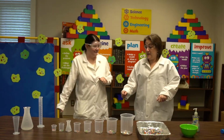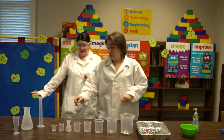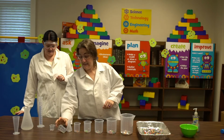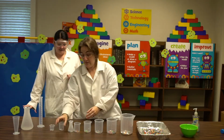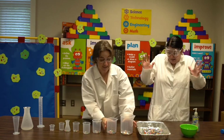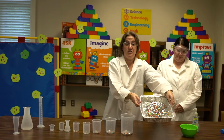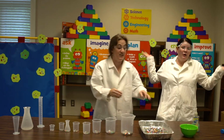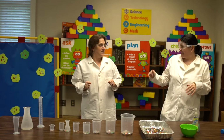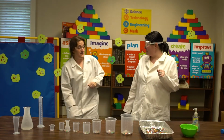Bacteria actually multiply really fast. You start out with just one little bacteria, and then it very quickly becomes 2, then 4, then 8, then 16, then 32, then 64, then 128, and it goes really, really fast. Before you know it, they are out of control. However, there are ways to control viruses and bacteria.